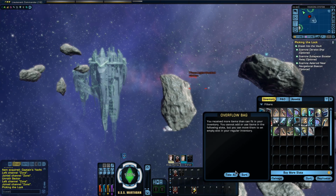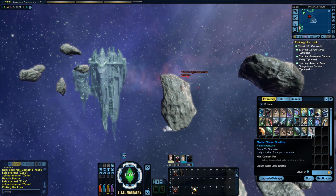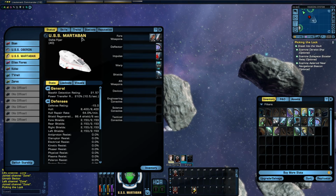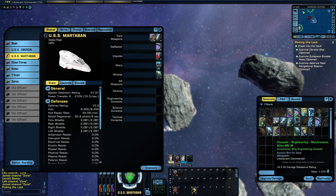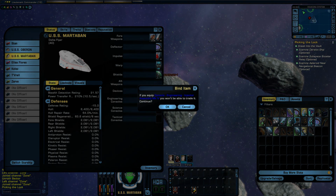Oh. Is that a little pet? Yep. Alright, what do we got? We'll throw some shields on it. Make it a little faster.